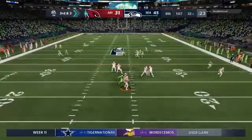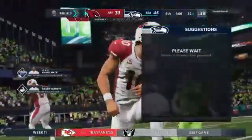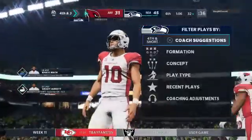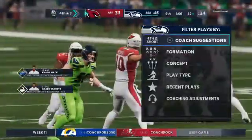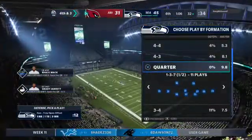Herbert on 3rd down now. And he takes a shot on the release as this will be incomplete. How about some applause for the defense there? They forced him to throw that one into coverage, and just like that, they're staring at a 4th down. Well done.